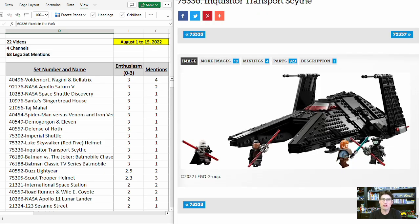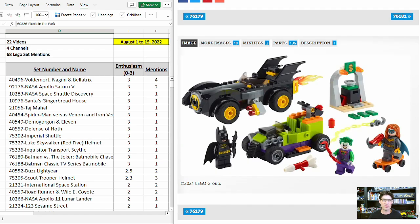75336 Inquisitor Transport Scythe, absolutely one of my favorites. All 4 minifigures are exclusive and outstanding. Ben Kenobi in the orange hair with the bluish torso is amazing, and of course the Star Wars ship itself is fantastic. Batman versus the Joker, I don't like this set at all.